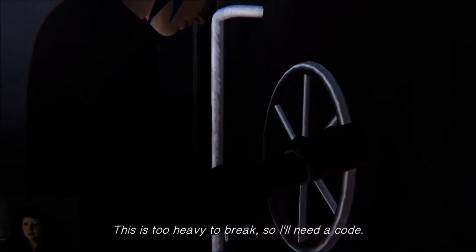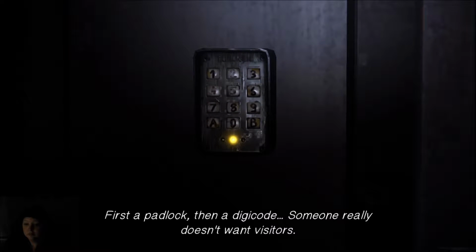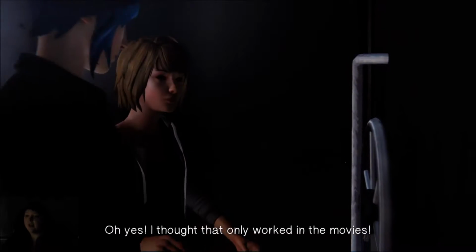This is too heavy to break, so I'll need a code. First a padlock, then a digicode? Someone really doesn't want visitors. It looks like those are really worn out, so it must be something to do with those. Yes, that was the red number on the piece of paper back in the evidence board. Open sesame.